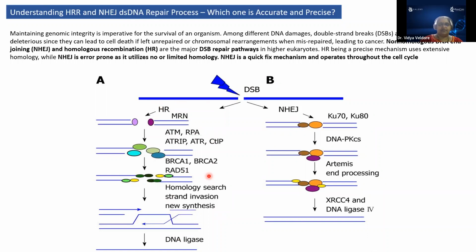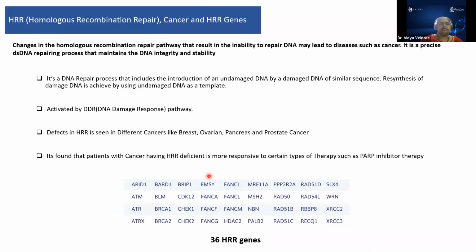And this is the set of genes which are involved in homologous recombination repair. Not all the genes, but some of them have been part of the PROFOUND trial, and primarily the 15 genes, which is currently being recommended as one of the screening protocols to look for any damage in the HRR pathway.